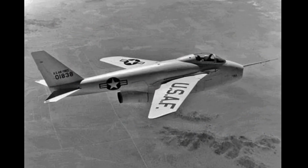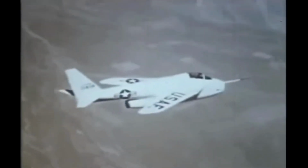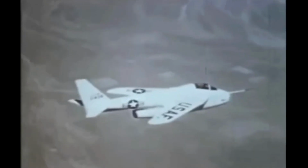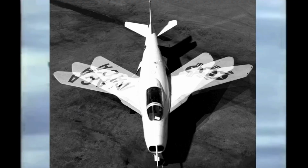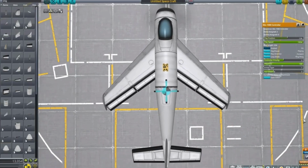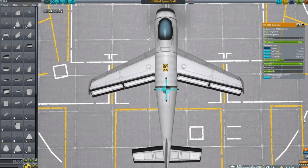The X-5. We're back to Bell for this one. The X-5 was meant to test variable sweep wings. It was the first aircraft to be able to change the sweep of its wings in flight, which is pretty cool. It had 3 preset angles for the wings to be swept at: 20 degrees, 40 degrees, and 60 degrees. It would translate the wings forward as they were rotated backwards to try and preserve the center of pressure.